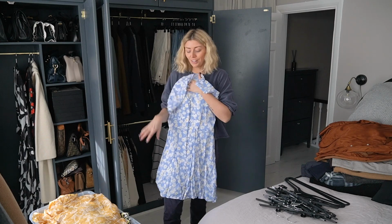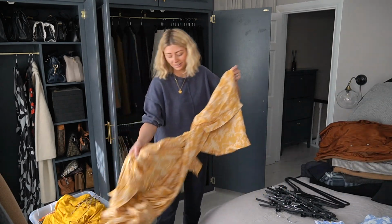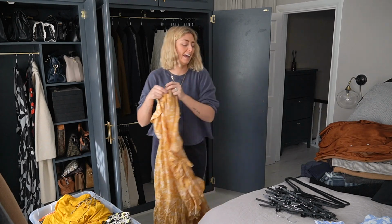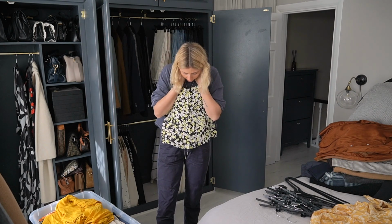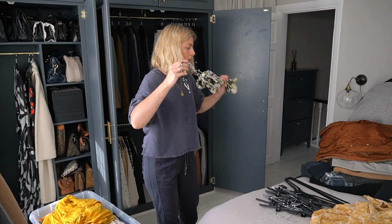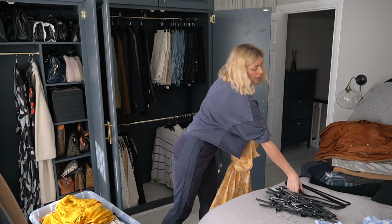And these, literally the first tub that I've opened, the dresses that I featured were in this tub. And these were some from the post that I posted the other day. Memories. Oh, that's a top. That's a top version of the dress. Do I need a top and a dress? Probably not. So let's pop that over there. Okay, let's start hanging the bits that I'm keeping.